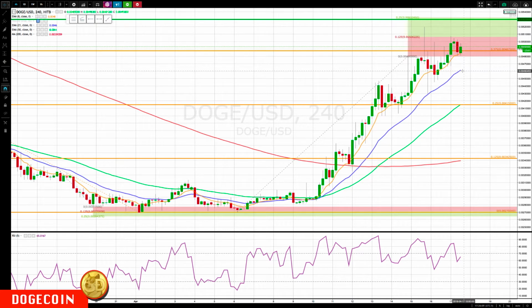If we pull back deeper, the first bigger level of pullback is 0.004604, and then if we pulled back beyond there, we target the next GAN rotation down on the major GAN levels, which would be 0.00415, which is also a rising 50-period exponential moving average.